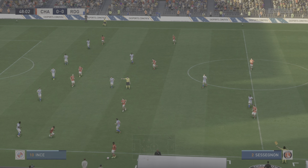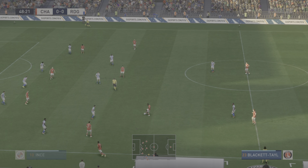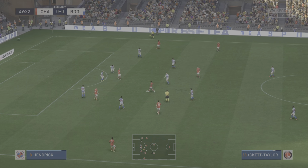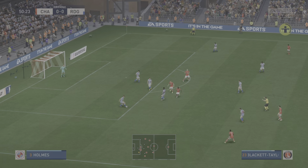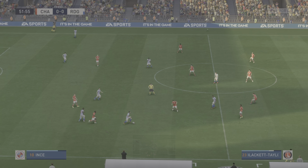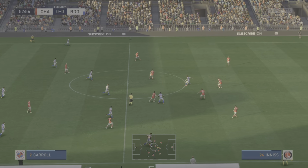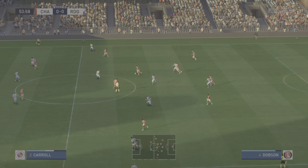And unable to pick out a teammate, and that'll be a throw. Trying to really get at the opposition here. Well, nothing comes of it. It looked promising. Good use of advantage by the referee. Andy Yadom. Jeff Hendrick. Strong but fair tackle.